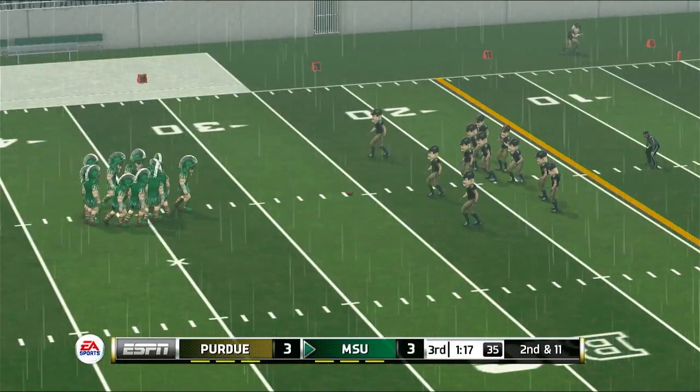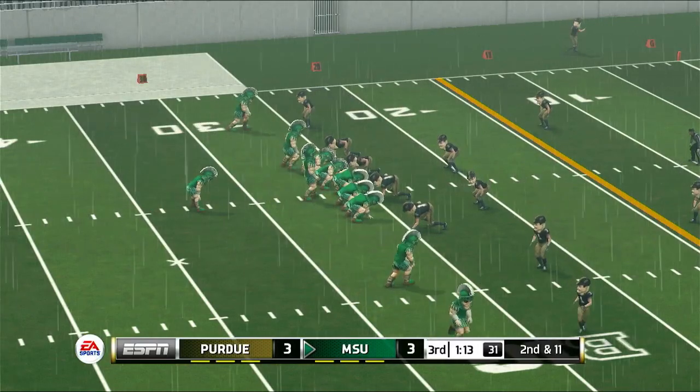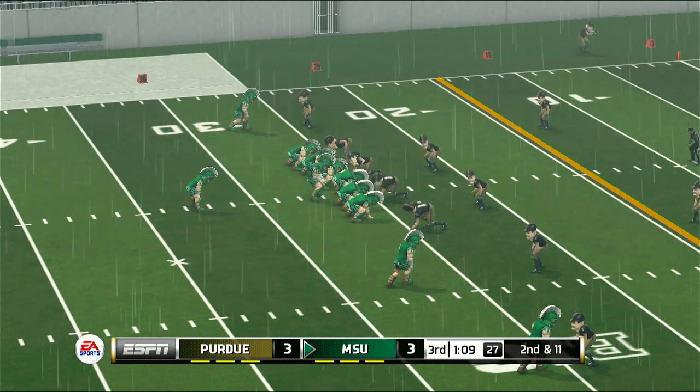It's second down and 11 to go. Ball on the 26-yard line. Four down. Hey, check Mike 39. Check Mike. Red 2. Check.